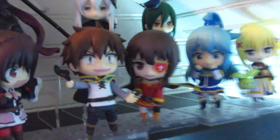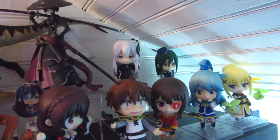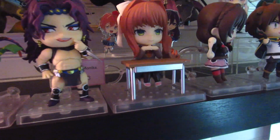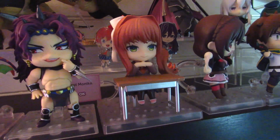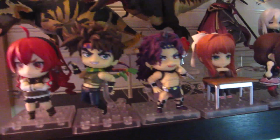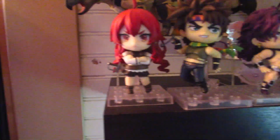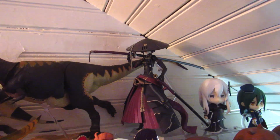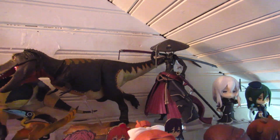Let's see, we got the Konosuba Nendoroids over here. We got my only two Re:Zero Nendoroids, though I do plan to get more at some point. We have Monica from Doki Doki Literature Club. That's probably my favorite Nendoroid. We have my couple of JoJo Nendoroids, a Nendoroid from a show I have never watched. We also have this dope Figma of Ronin, the character designed by Nico. That is one of my favorite figures.